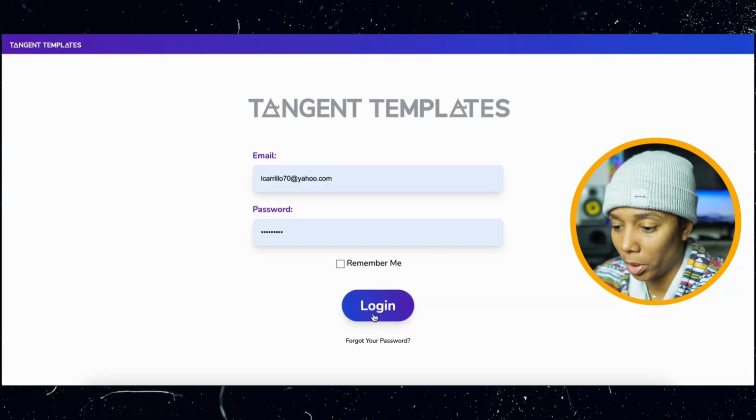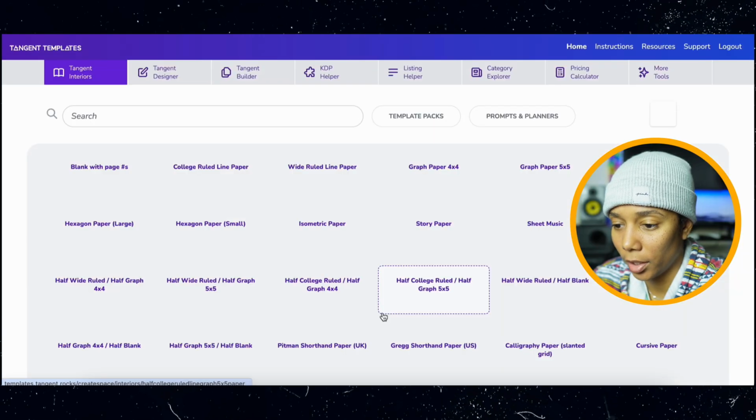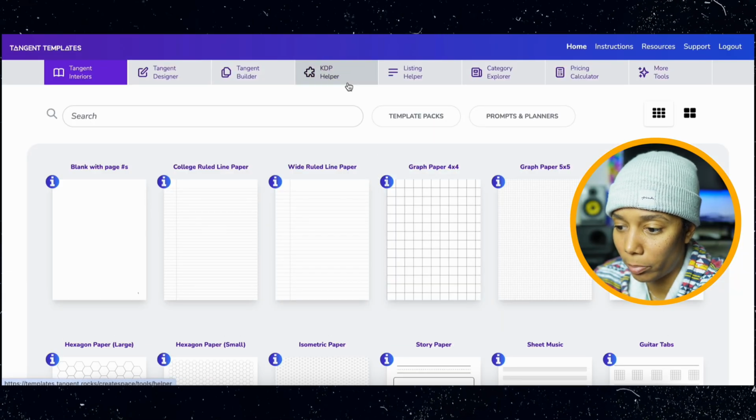The first thing we want to do is get our dimensions for the book. This is going to be the basis of our coloring book, the structure, the bones. So let's go ahead and get the dimensions ready so we can start having some fun. I use Tangent templates to get my dimension guides. So what we are going to do, we're going to go ahead and log in, and then we go over here to this KDP helper.